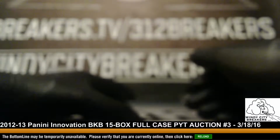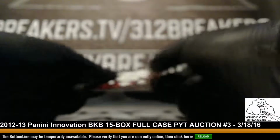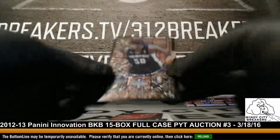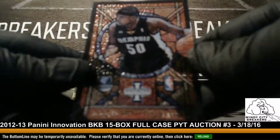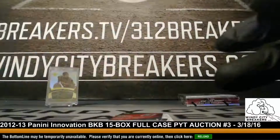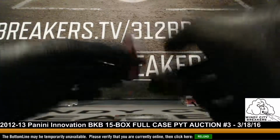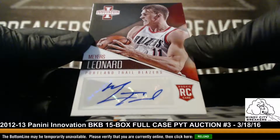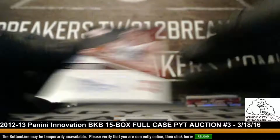Stained Glass up next. Memphis Grizzlies. Of course it's stuck. Turn on the card. Memphis Grizzlies. Zach Randolph. And we have a Miles Leonard, Trailblazers, to go along with your sick patch. Very nice. Blazers.